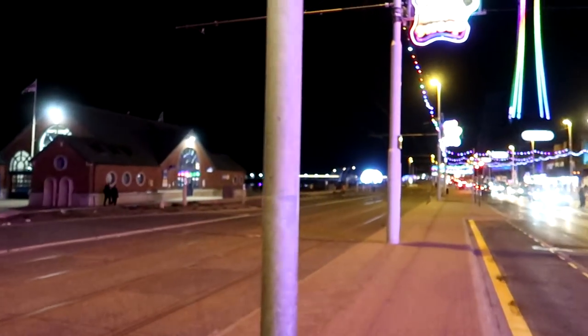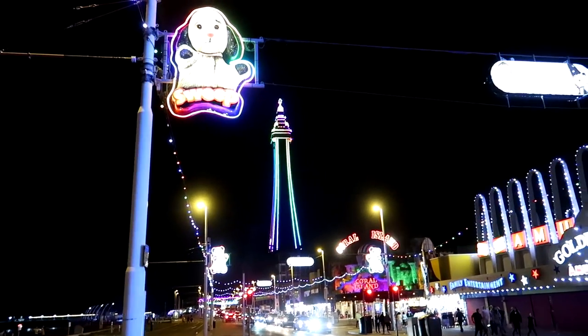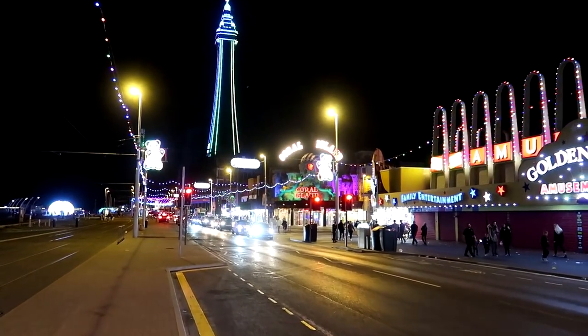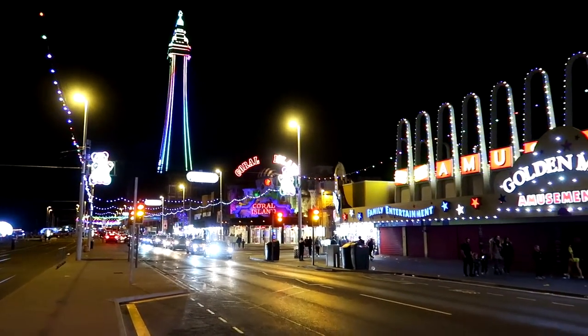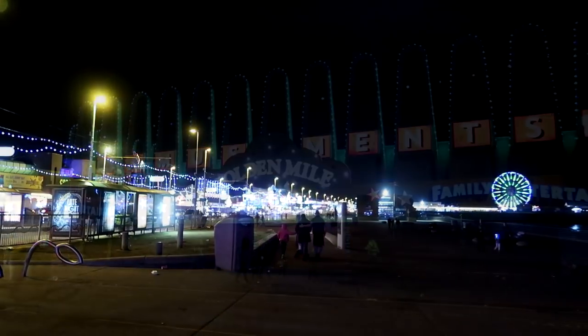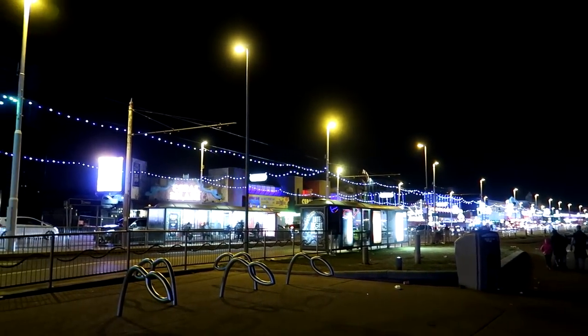But yeah, we're going to head down to the big, literally, balls of light that you can see over there that look really nice. Nice surprise, new for this year. Coral Island looking good over there with all the lights on as well, which is great to see. And the Golden Mile Amusement, used to be known as Mr. T's.